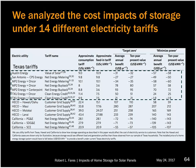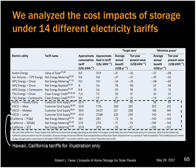But the table shows what they're going to pay you for your solar energy and what they're going to charge you for your consumption. And then just as a theoretical exercise, we considered some utilities in Hawaii and California. Both of these are places where they're adding a lot of solar, and notably in Hawaii, if you look at the 10-year present value of storage, they're pretty attractive to storage right now. And that's because they're really having a lot of issues associated with their solar integration in their grid. But of course, these are just for illustration only because customers would use and generate electricity differently if they lived in California or Hawaii than they do in Texas from the homes that we sampled.